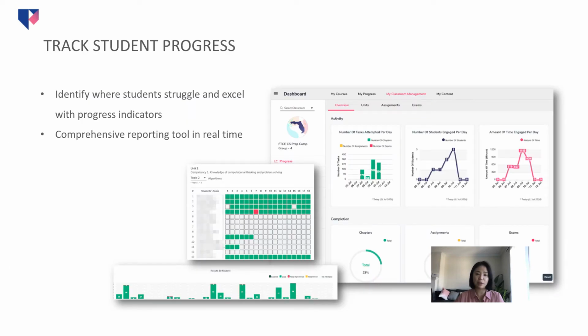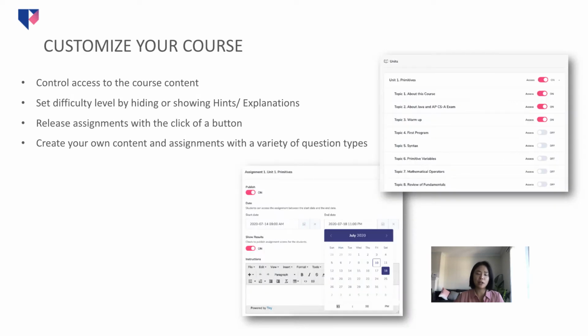Teachers can easily track student progress and identify where students are struggling and where they're excelling. The course content can be customized, so teachers can make the course more challenging by turning off hints and explanations, and also can hide content and add their own content and assignments.